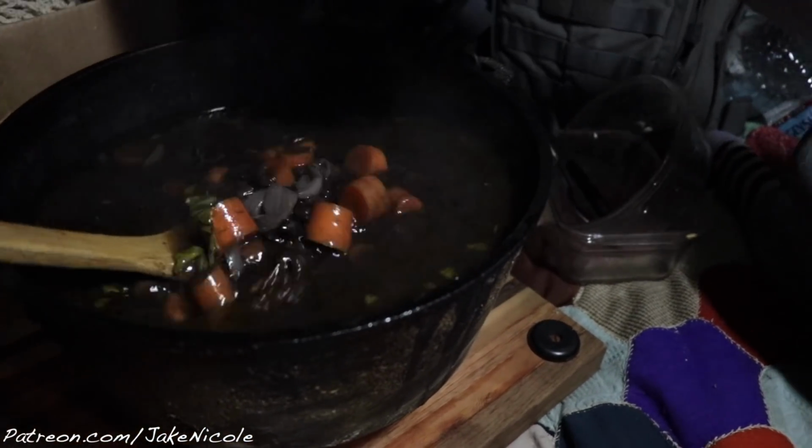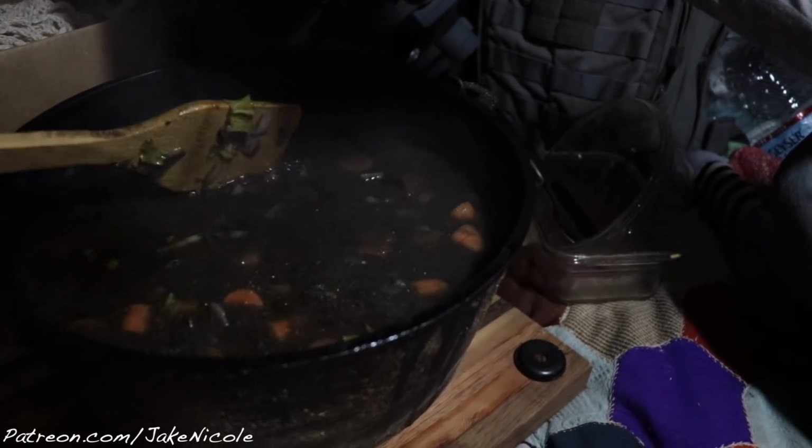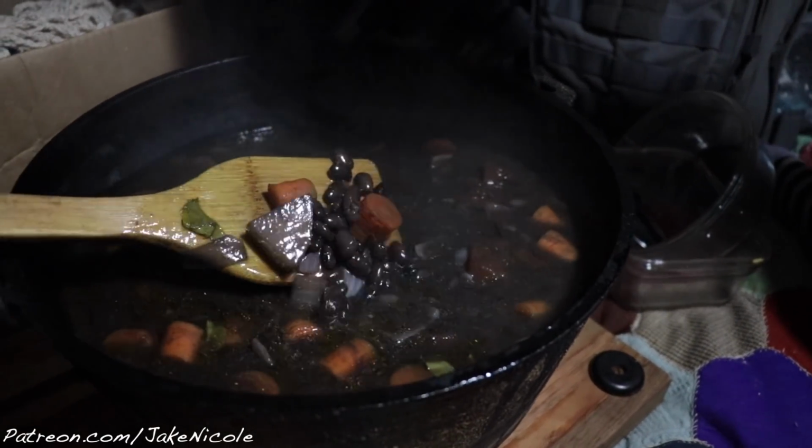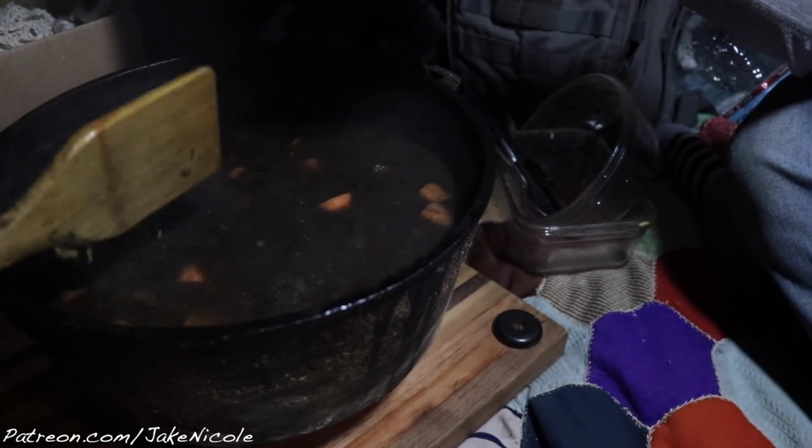We had to show you what dinner looked like. It's sweating. It is a black bean stew, and it looks and smells delicious. It's just a mountain of black beans that I was soaking for like 24 hours.